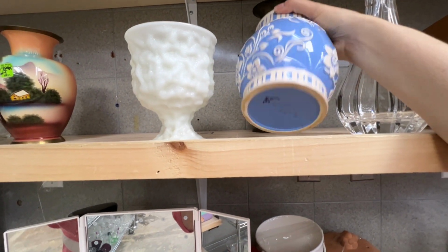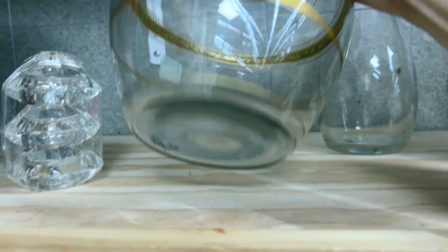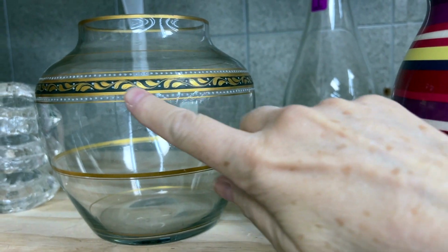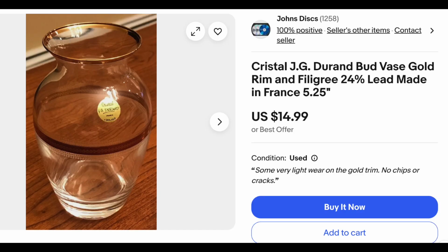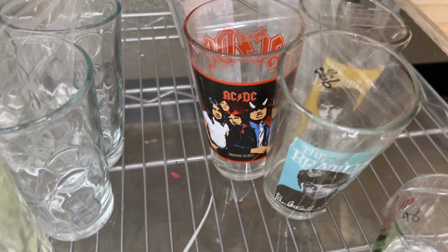This was a pretty canister for only $3.99. And then I really loved this vase. It was very pretty. I couldn't tell if it was French or Czech glass. It was hard to find any comps on this, but for $2.99, what a deal. How pretty is that? I did find a similar one selling for $14.99, but it was much smaller. So I did leave it behind because I didn't need it in my inventory because that would sit for a while.